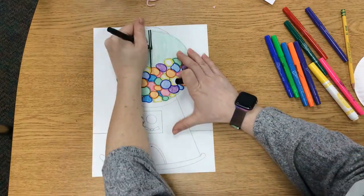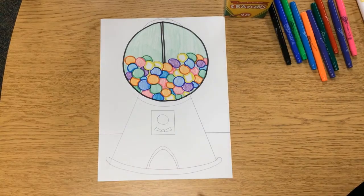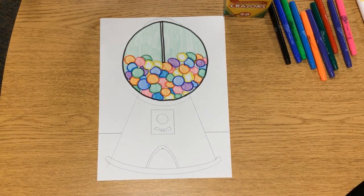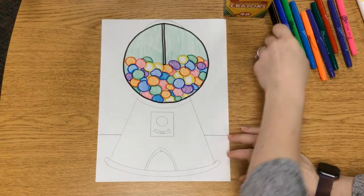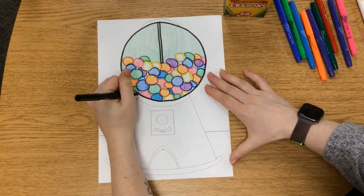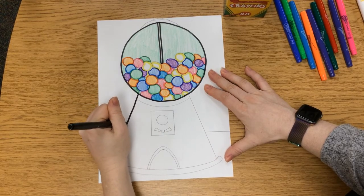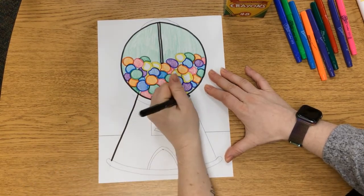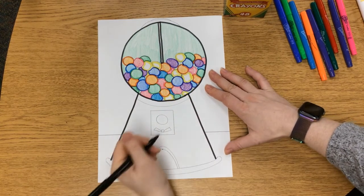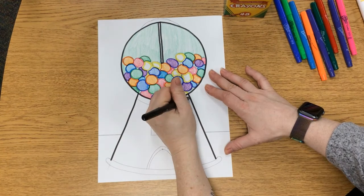I'm also going to go in and fill the back of it with the green. One thing that I wanted to show you is the reason we are using markers and crayons is they show up differently and work together. Sometimes, if you don't have markers and you just have crayons, what you can do is push really hard around the edges or the shape that you're doing, and then you could fill it in a little bit lightly. And this actually helps you with coloring in and staying inside the lines.